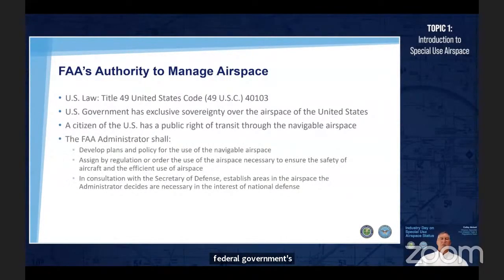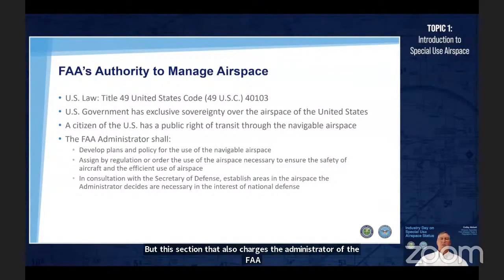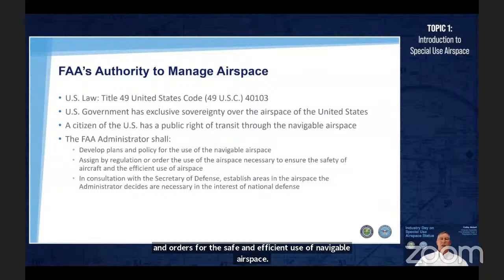But it's this section that also charges the administrator of the FAA with the responsibility to manage the airspace of the NAS. The administrator oversees all plans, policies, regulations, and orders for the safe and efficient use of navigable airspace within the NAS. The administrator also establishes security provisions to allow the maximum use of navigable airspace by civil aircraft, consistent with national security requirements.